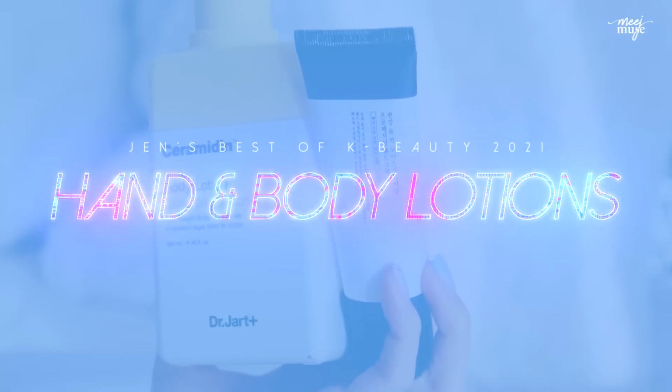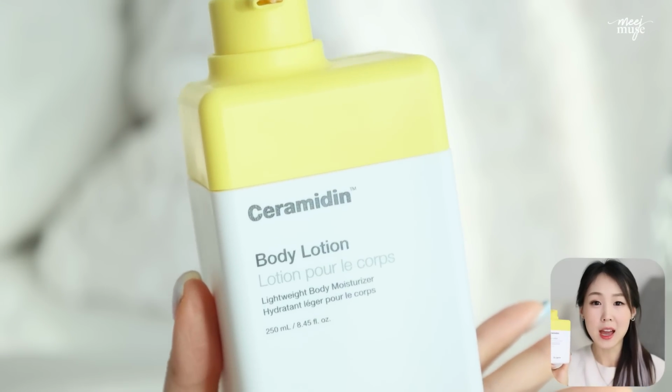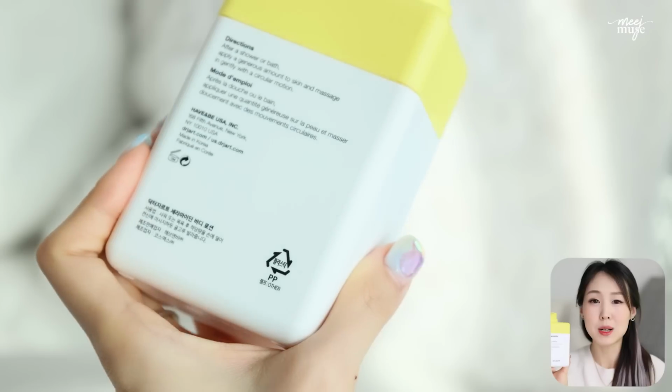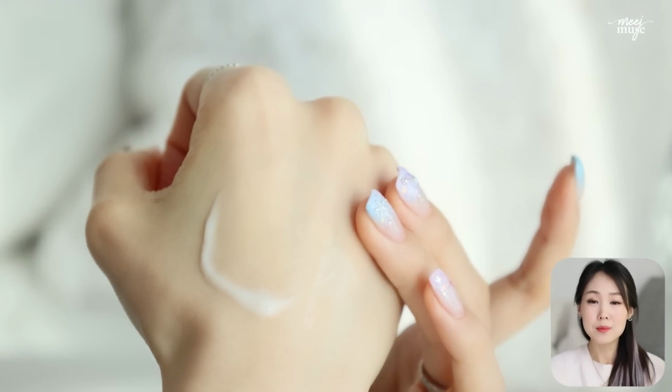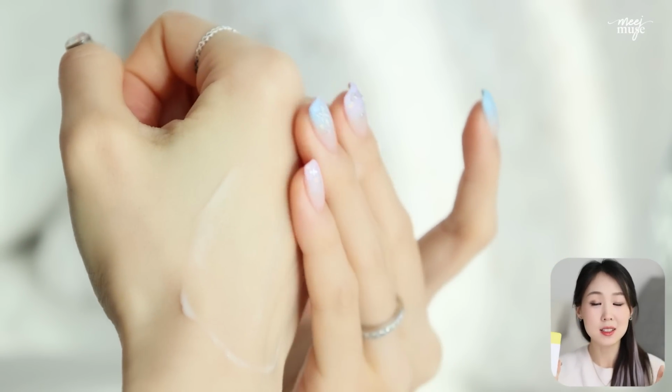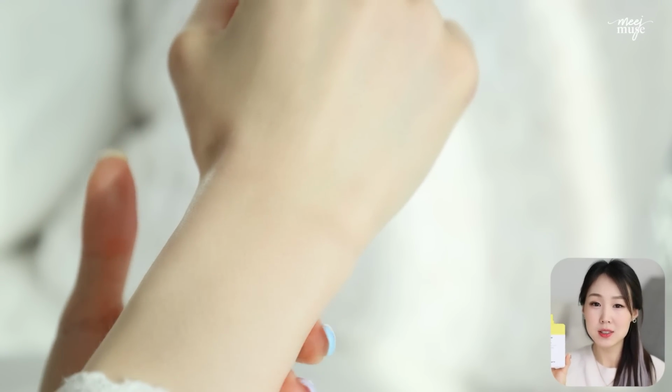Speaking of, I've been loving the Dr. Jart Ceramide Body Lotion. I think a lot of their products have made it in, but they just have a really unique formula that is different from other products that contain ceramides. It's just really rich and nourishing, and although some of their products maybe have a silicone in there or something, it's one of those products that you feel is actually doing something while you're applying it, and it doesn't just disappear on the skin.